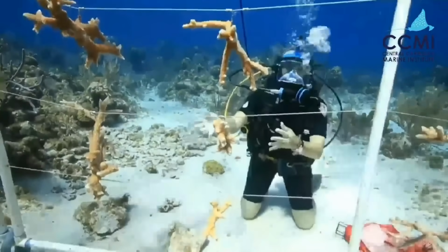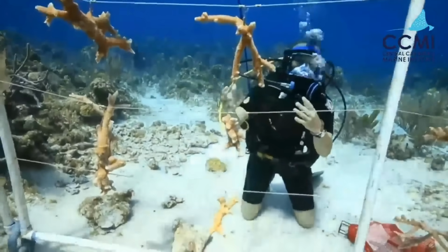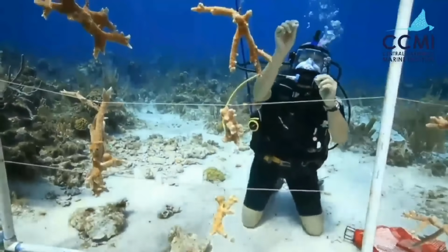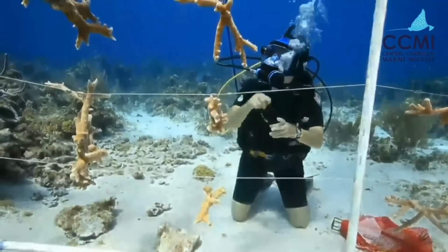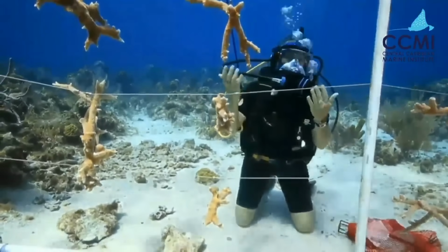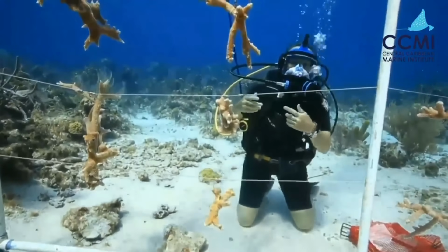Now these have been here for a while, so they've grown out quite a bit. And once they've grown to a certain size, we either decide to take clippings again and rehang smaller pieces into the nursery, or we'll choose to outplant them directly onto the reef. But before we outplant them, we want to see exactly how big they are when we put them on the reef, so that we can continue to monitor them over time.